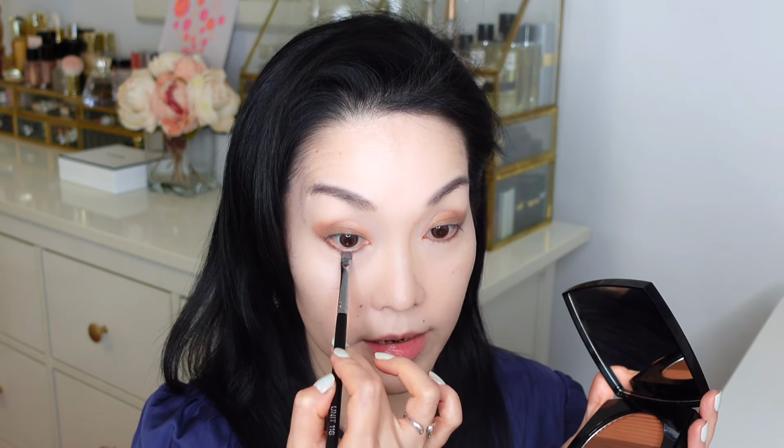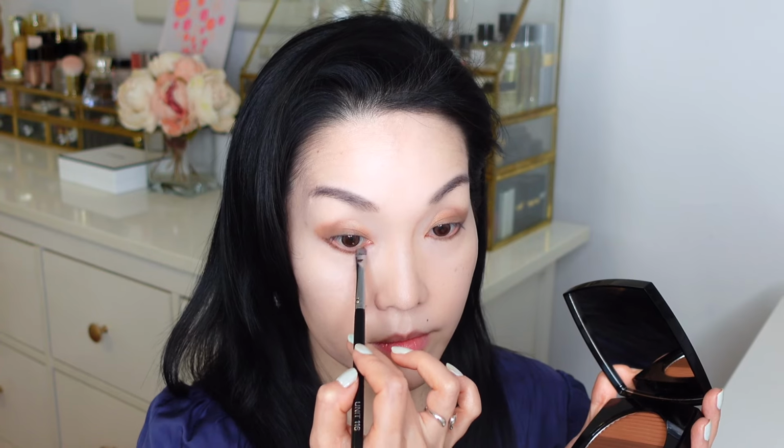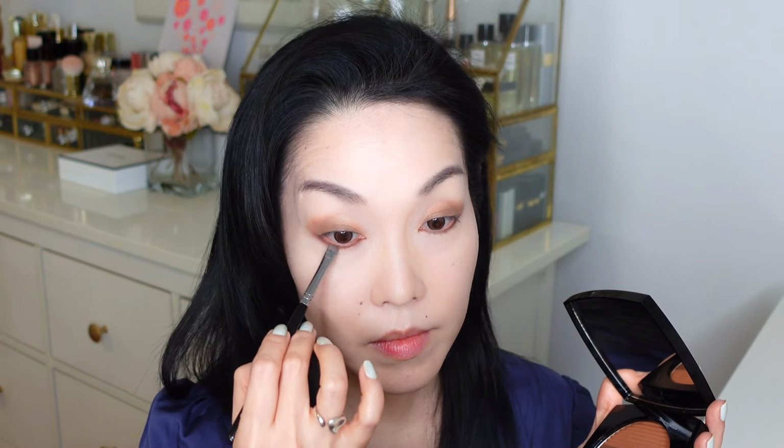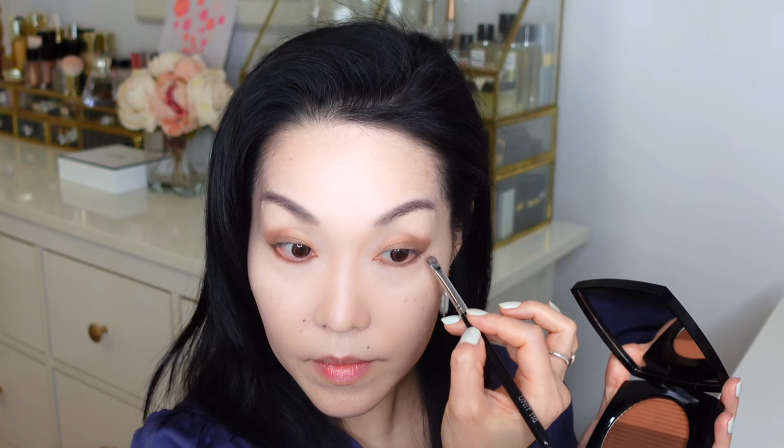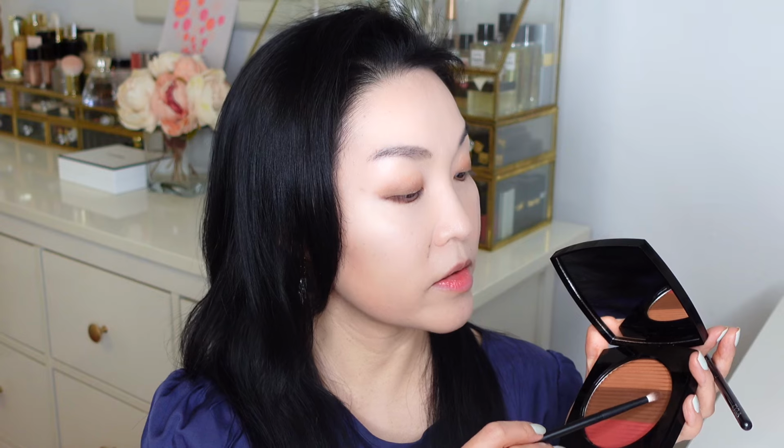Switching brush, but still using the same shade. Now I'm going to apply this on my lower lash line, blending out with the eyeliner. Now I want to pack this color a little bit more on the outer corners. And using a wispy brush, let's go back to the first shade and diffuse the whole look. I think that's it for eyeshadows.